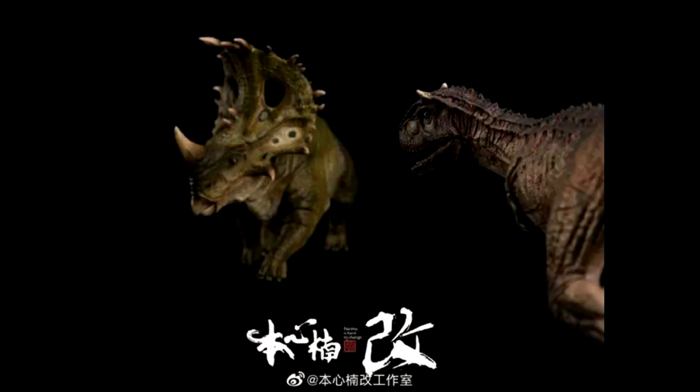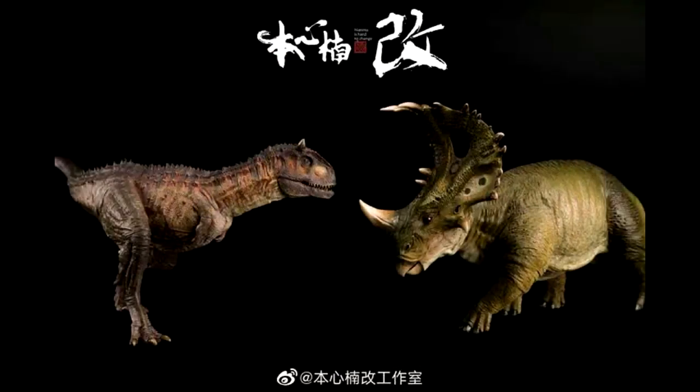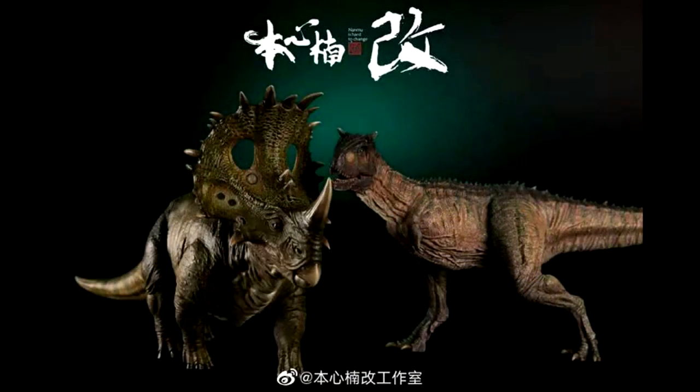I also have some new images of the upcoming Nanmu Sinoceratops. I believe they are actually selling the Sinoceratops with the Carnotaurus on eBay in a double pack, so you can kind of have the battle that took place in Fallen Kingdom for yourself if you would just like to purchase the two of them together. Of course, the Sinoceratops is not currently released as it is only up for pre-order, but it should be coming out fairly soon, I would think.